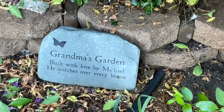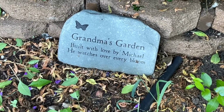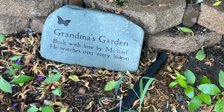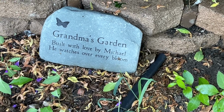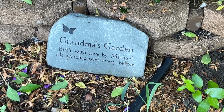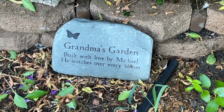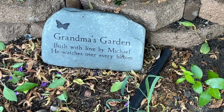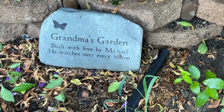I'll take a little picture of it, him working on this area. But I want to make sure I can always see that plaque for my wonderful grandson that spent so much time helping Grandma in the garden.